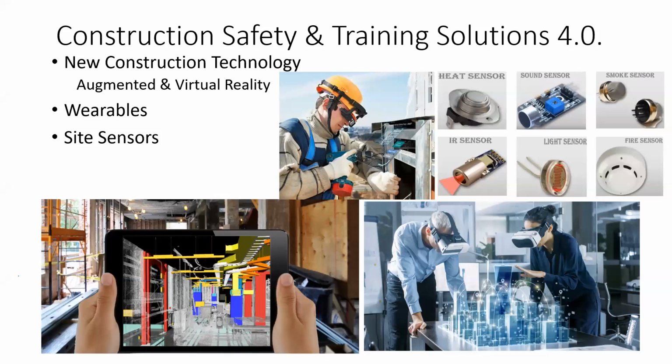Virtual reality simulators have been used for years to train soldiers, pilots, and surgeons, and could be used in the same way to train workers on everything from operating cranes and excavators to doing welding and masonry work.